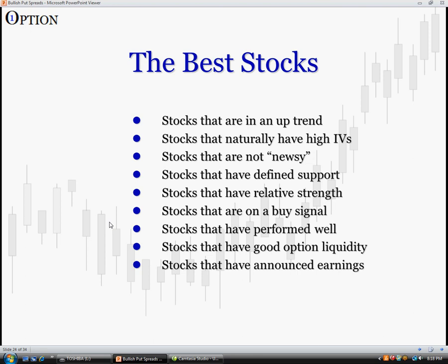We want to have stocks that have good option liquidity. That's pretty intuitive. You don't want to sell options when there's a 30 or 40 cent bid-ask spread, and you'll have a hard time getting out of that if the stock does move against you. I said it earlier, we don't want to put bull put spreads on before an earnings announcement, but afterwards, absolutely.